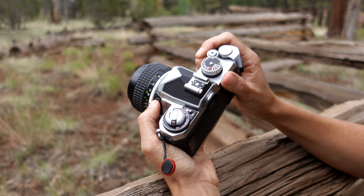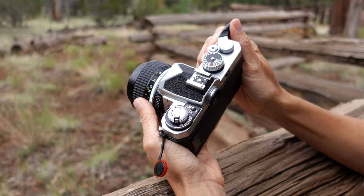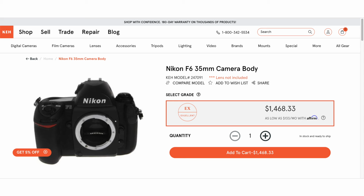We consider this to be the newest, purest form of a manual focus and operation Nikon film camera. I love its clean lines, and I like that there is an exposure needle in the viewfinder rather than LED lights. When KEH does have an excellent condition Nikon F6 in stock, they are about $1,500. What we've seen, especially since Nikon recently stopped producing the F6, is that the price goes up and down, but it's trending up actually.